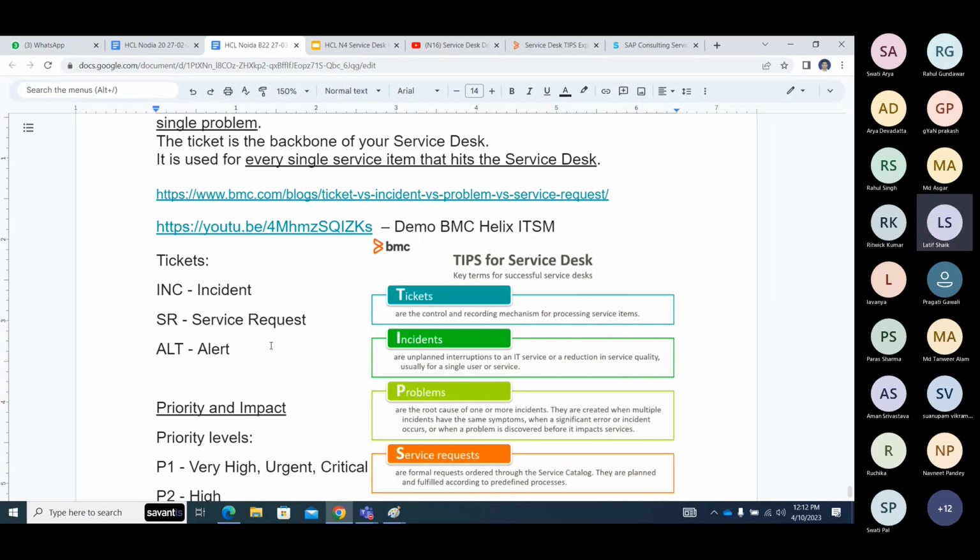Next one is alert tickets. Alert tickets are not from the customers, the clients, or the users. Alert tickets come from monitoring tools. I have a huge infrastructure. If some server is down, or the network is down, or one service is down, the service desk person immediately receives an alert. We have to go and take care of that issue immediately. So the tickets you will receive are incident tickets, service requests, or alert type tickets.